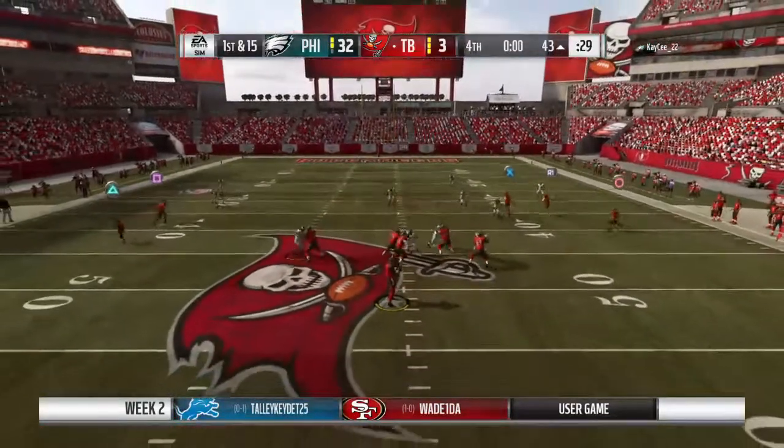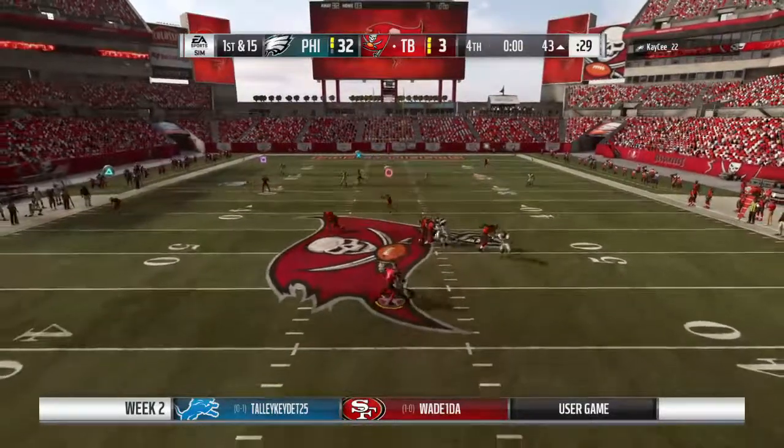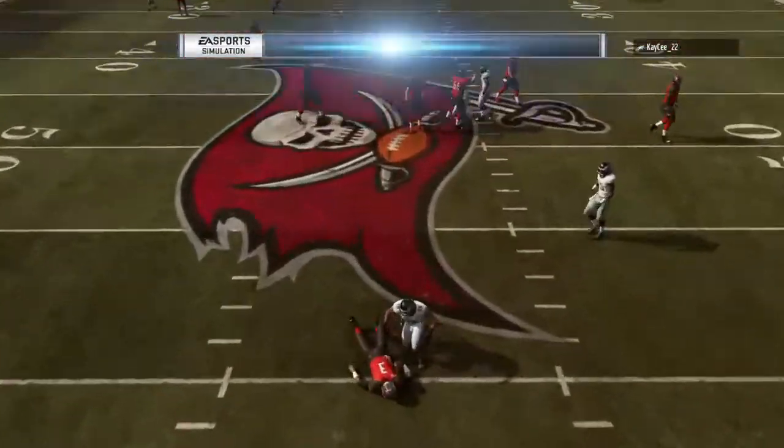One last shot now for Winston. And a big hit here as he's taken down.